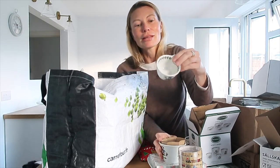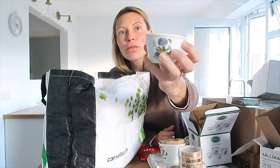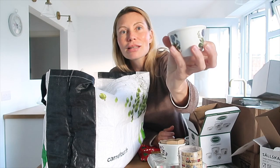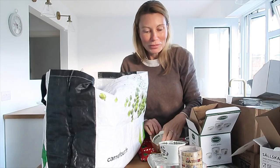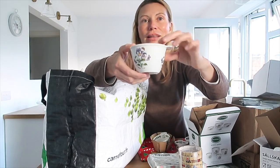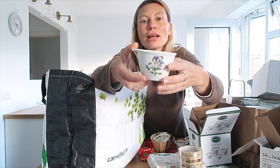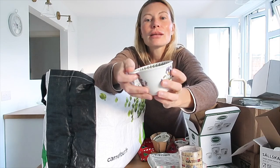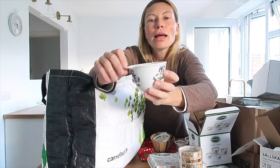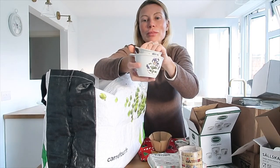And again, this one is half a cup or 113 ml. I think it's so cute. I really like the design and the flowers with this rim inside. It has got green leaves, little leaves, and this is 1 cup, 8 fl. So these are nesting cups.